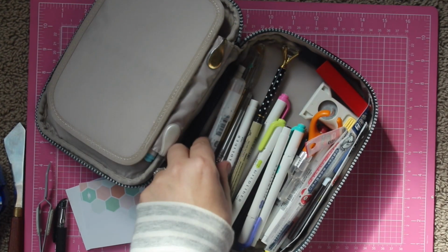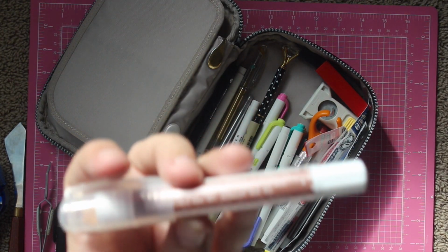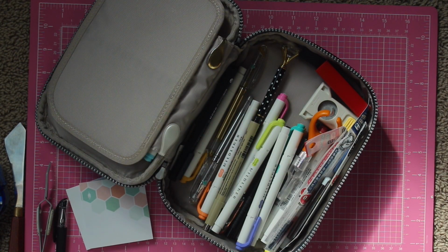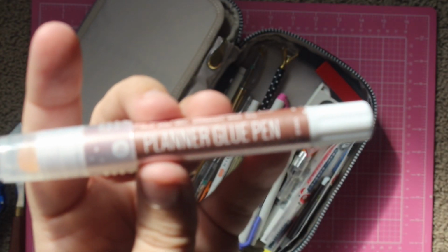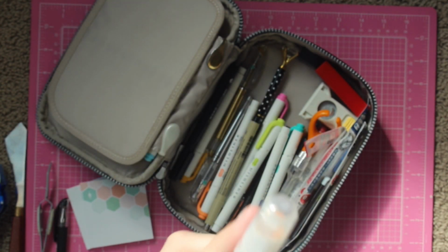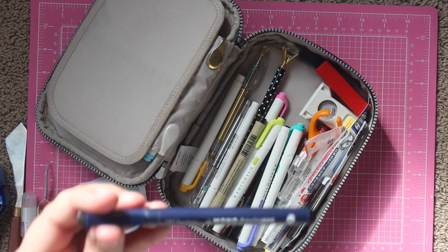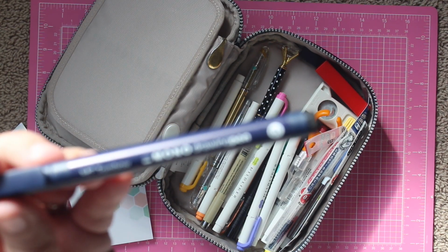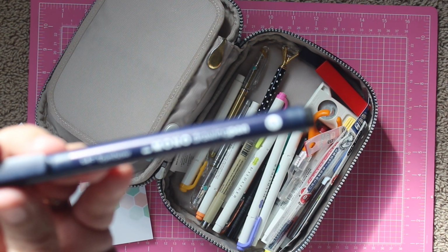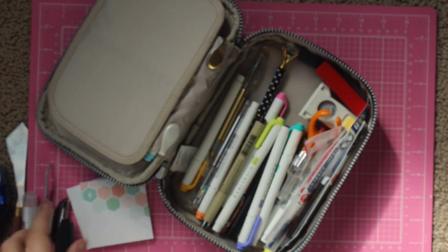Love those. This is a glue stick I found at Hobby Lobby, a narrow, long glue stick. It doesn't have a brand on it, it just says planner glue pen. I love this because it's long and narrow. It has a cover, the glue is great, and it's clear glue. So this is one of my favorites. I also have a Tombow Mono drawing pen. I think it's an 01. And I cannot get it to focus. There we go. Mono drawing pen.